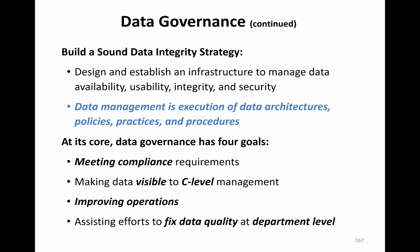You want a sound data integrity strategy. You want to design your infrastructure so that you can manage data availability, usability, integrity, and security. Data management is execution of data architectures, policies, practices, and procedures. And at its core, you're meeting compliance requirements, you're making data visible to C-level management, you're improving your operations, and assisting with efforts to fix data quality at the department level.